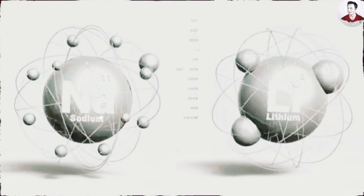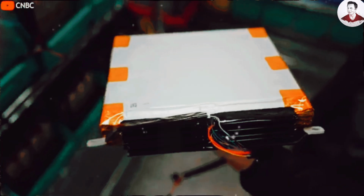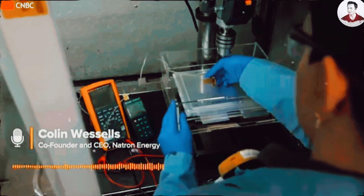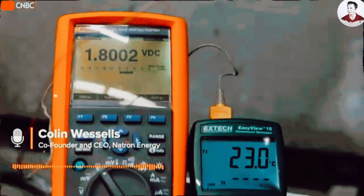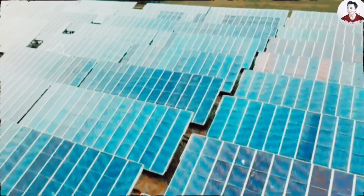While sodium-ion isn't a brand new idea, it's been researched since the 1970s, it never took off initially due to lithium's superior energy density. But today, with global battery needs shifting and lithium's disadvantages more apparent, sodium is getting a second look, and it's proving to be more relevant than ever.